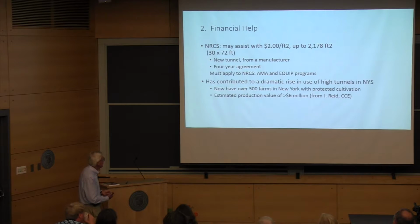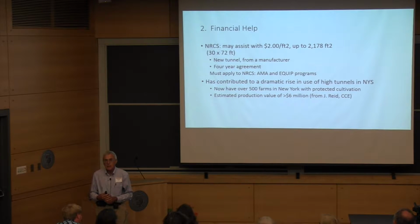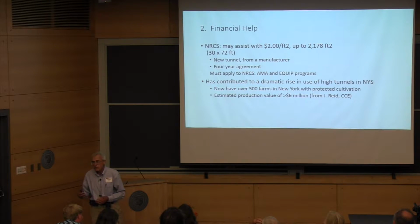This information I got from the Rimol catalog. The other major factor that's given a big boost to high tunnels and high tunnel production is the USDA. The NRCS has had for years, and it's still continuing, in each of the states, a program by which they will give financial aid for construction of a new tunnel. And if you don't want a 30 by 72 foot one, you can get a 30 by 96 or larger size, but they will only pay for that portion of it. But that's been a quite handy boost for people who are kind of on the fence and say, yeah, we could really use one, but I can't afford it. Well, here's the way you can. So NRCS offices around the state can help you with the applications for that.